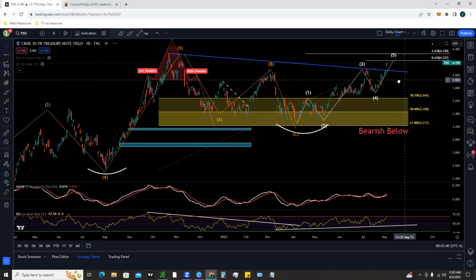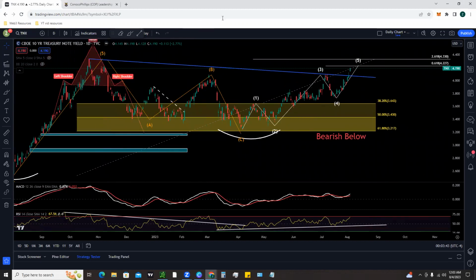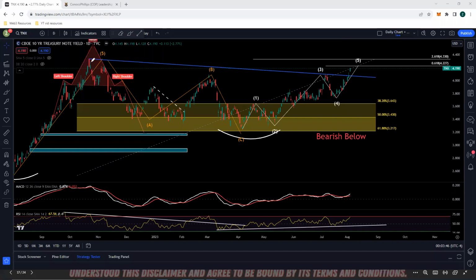Now, if we take a look here, TNX is breaking out. We just had a very strong breakout. We have our trend line here. We rejected, pulled back, and formed a nice J-hook pattern here. And it looks to me like this could continue upwards to 4.227 or even 4.33. At that point, we would be expecting some type of correction in the TNX and a move down.